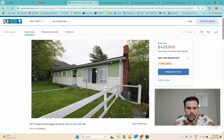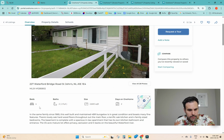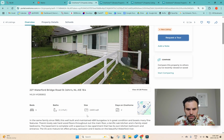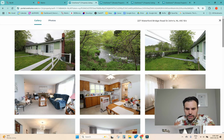Waterford Bridge Road is typically a road that does have very nice homes on it. 4 beds, 2 full bath, 2,600 square feet, built in 1964. Yeah, and it just says baseboard oil, so that's not a good sign. This home better be somewhat impressive. And it's not.